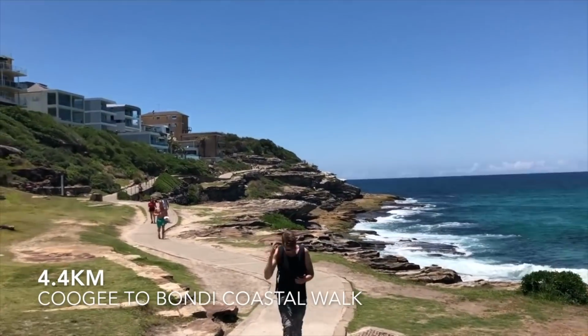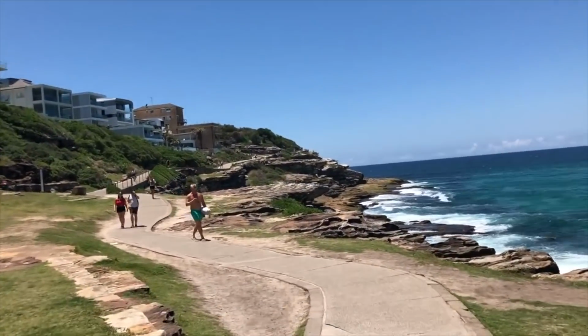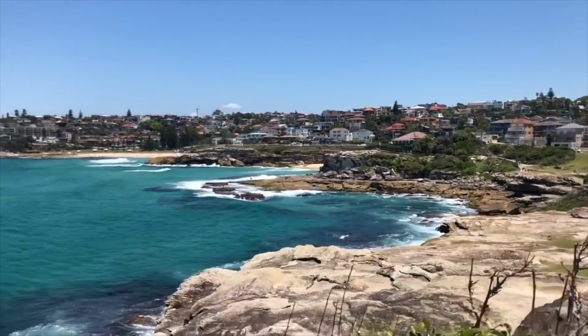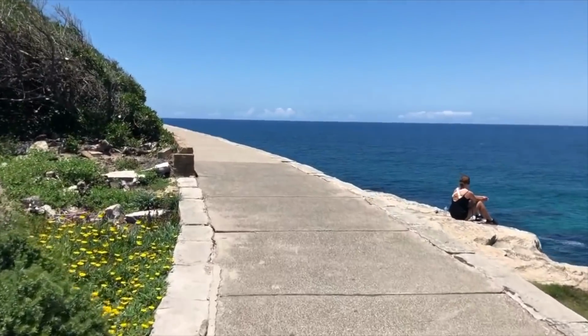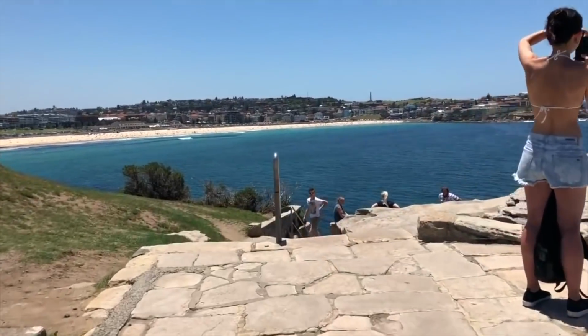It's not super far. It's not difficult. Most of the terrain is relatively flat. There are some areas with stairs, but for the most part, I would classify it as an easy walk. And yeah, it's just so beautiful.